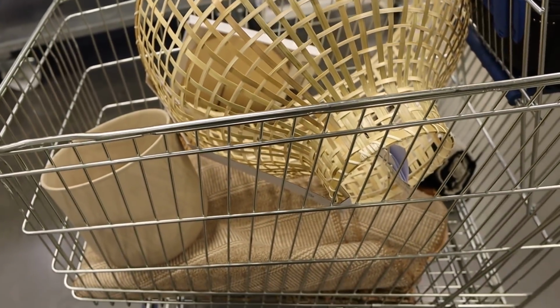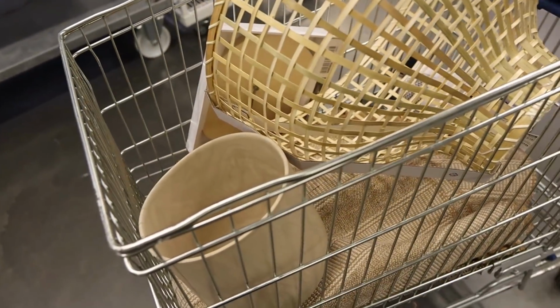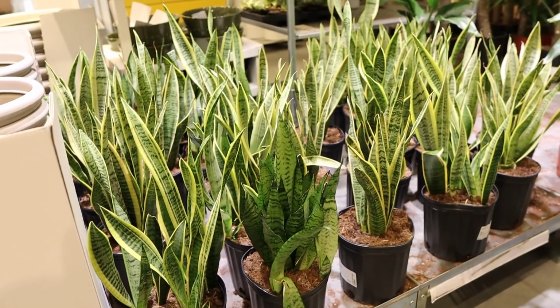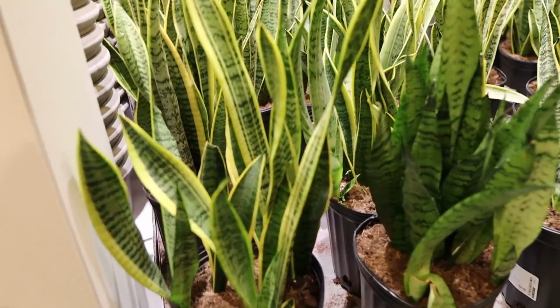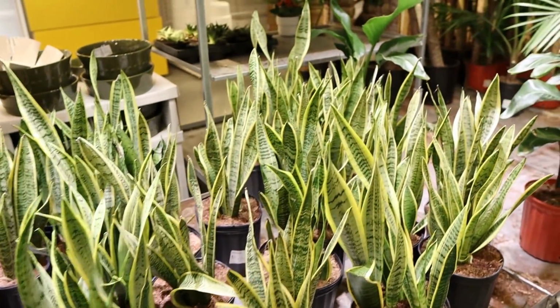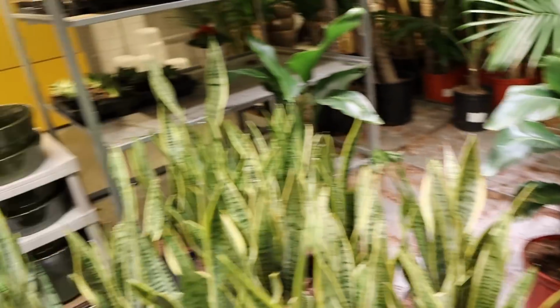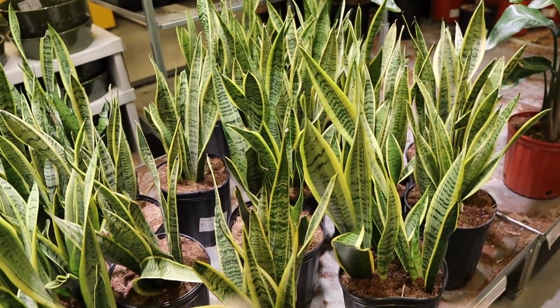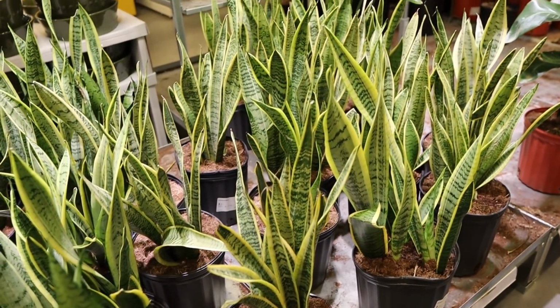Look at my cart. It's completely beige. Everything I'm getting is rattan or beige. Now, if you're wondering which plants to pick up at IKEA, this is one that I've had really good luck with at my house. It's $14.99 and it's pretty large. It would probably fit in that beige planter that I just picked up, or you could put it in a larger planter, but these have worked really well for me. So I like this plant.